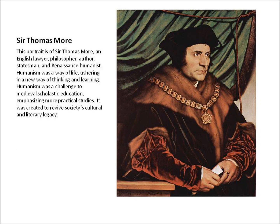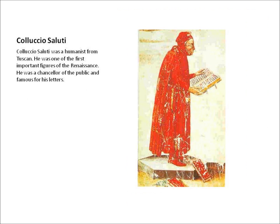Humanism was the way of life back then. It ushered in a new way of thinking and learning. It was created to challenge the medieval way of scholastic education with more practical ways of studying. Humanism essentially revived society's cultural and literary legacy. The paintings and portraits in here illustrate the many thinkers, philosophers, and important figures of the Renaissance. So take a minute to look around.